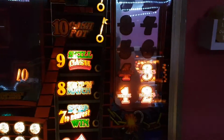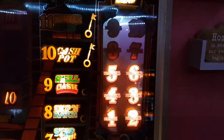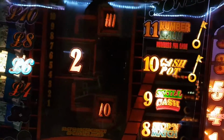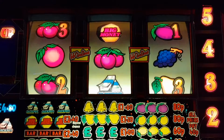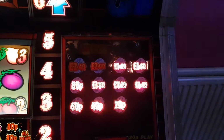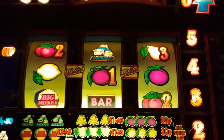Stop and match, that was good last time, but we'll go higher. Oh, needed the, oh, nudges are open. £1.20, we'll go higher than the 2. £1.20. We'll go for the number run again. We'll go up again. Ooh, £2. Well, we're nearly getting the tenner back, aren't we?